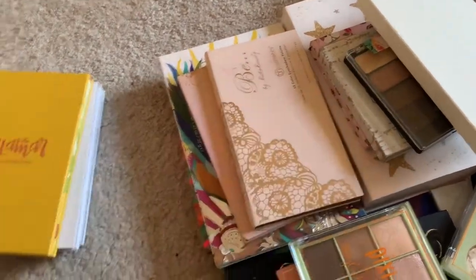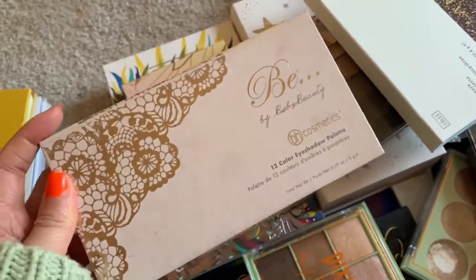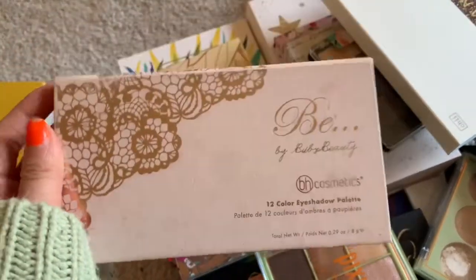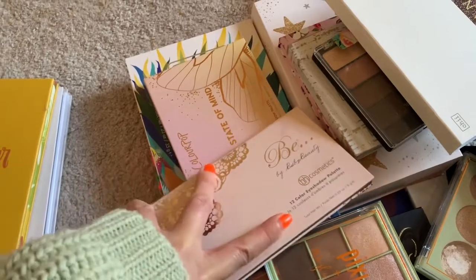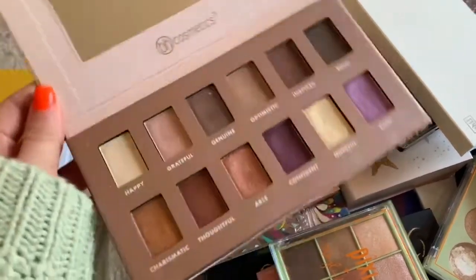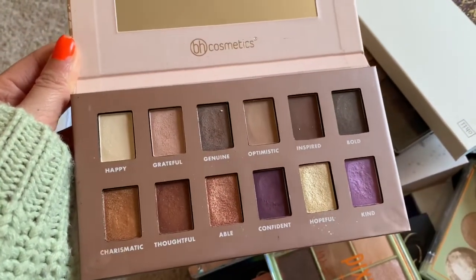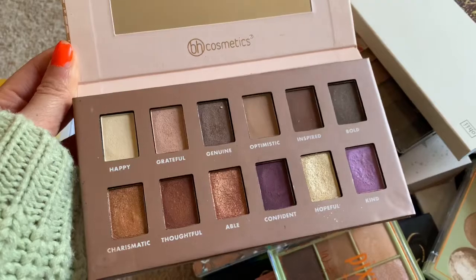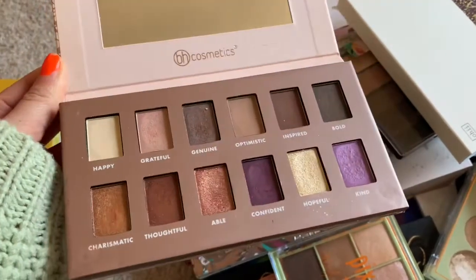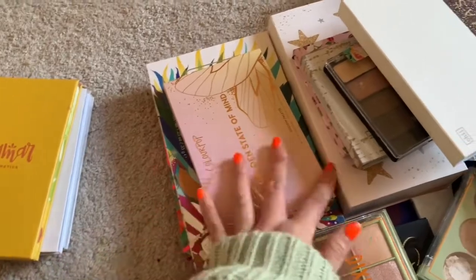It doesn't feel good. This is another palette I don't really have positive feelings towards, but I bought it at the time because I really liked Bubs Beauty, and I still do. It's her palette with BH Cosmetics. The shades are nice, but the powders are really hard to use, and it's really hard to get pigment on your eyes.